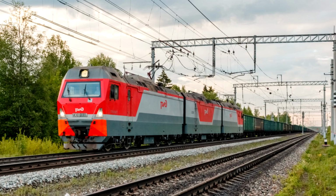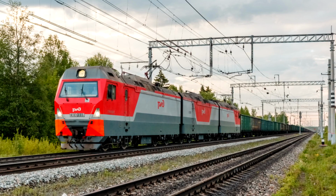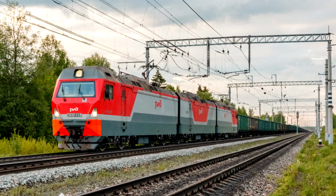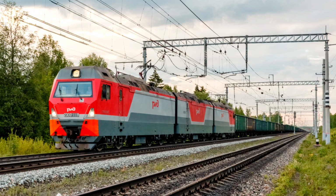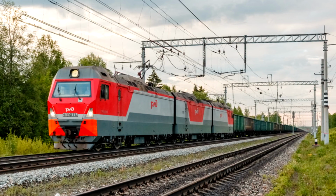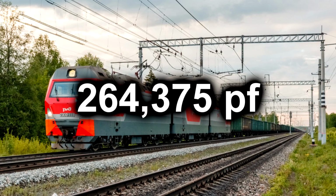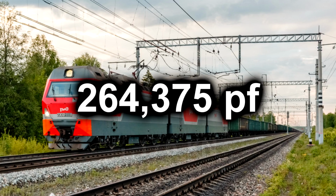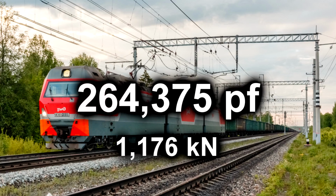The modification was of course meant for moving extremely heavy trains, as well as working on sections of track with a significant slope to them. And these things started to be produced in 2014. But how powerful are they? Well, in this form, this thing can deliver 264,375 pounds, or 1,176 kilonewtons of tractive effort.